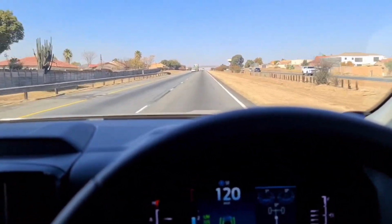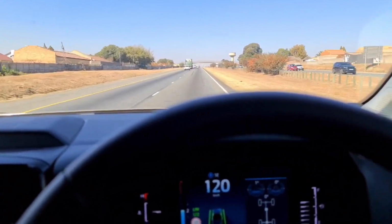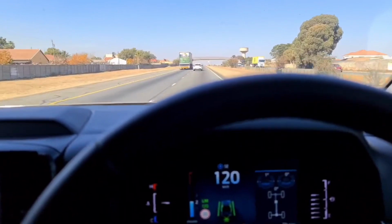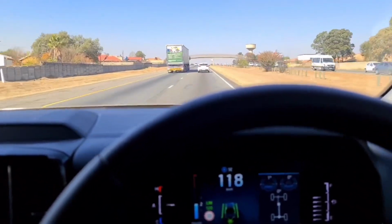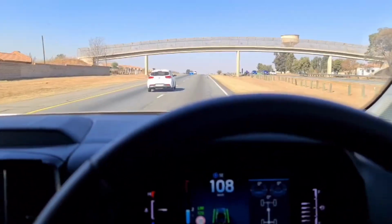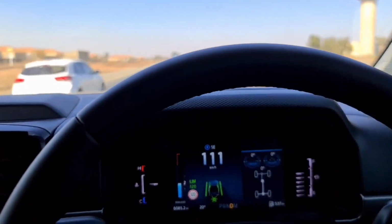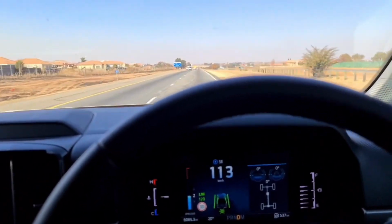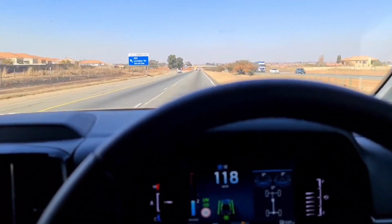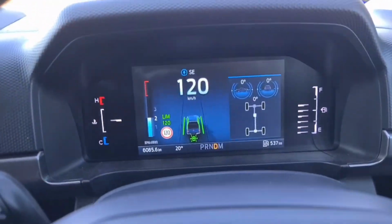So I'm hoping where we're going to in Clarens has some good parking spot and has some good roads, and we don't have to face anything too hectic that this car can't pass through, because I don't want to dent it or damage it. It is a Ford, and I've had a Ford before. I have done some crazy things with my other Ford that I call the Desert Eagle, and it has been an amazing experience. So as you can see, it's limiting me to 120.